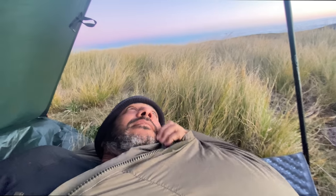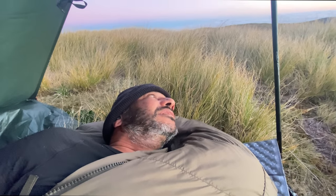Oh, that was a rough night. I had to adjust the tarp and... Oh, it's really cold. The wind chill. Oh, my God. The temperature is about -2, but with the wind chill, it's more like -10.